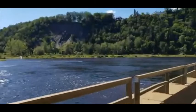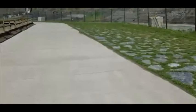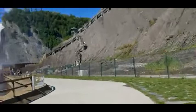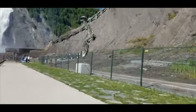Okay, gonna pause it till we get a little bit closer, okay guys? Hey, we're getting close to the falls. And look at those stairs. Holy smokes, 400 steps in total. Crazy. Not today. That's as close as we can get, gang.